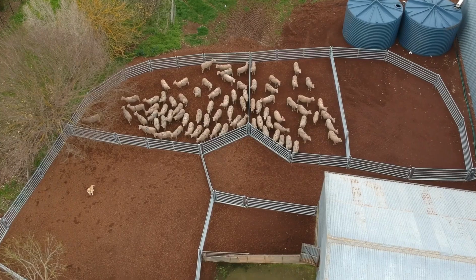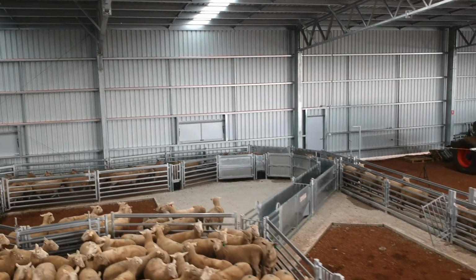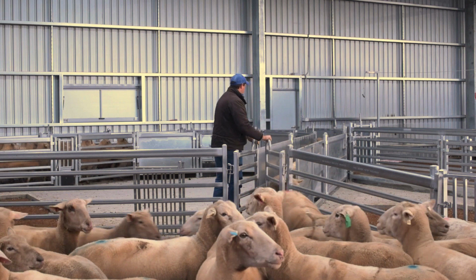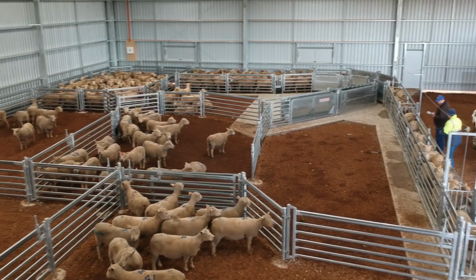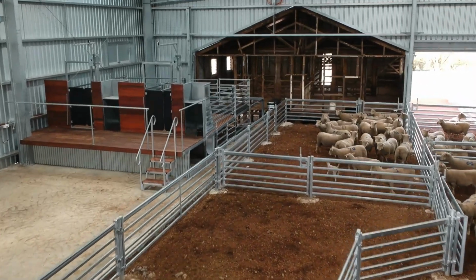I'm Gordon Branson from Banquet White Suffolks here at Mortlake, southwest Victoria. Here we run a White Suffolk stud and South Downs as well, and also farm stud Angus cattle and a contracting business. We're sitting in the second set of sheep yards we built this year, with 2 shearing modules.